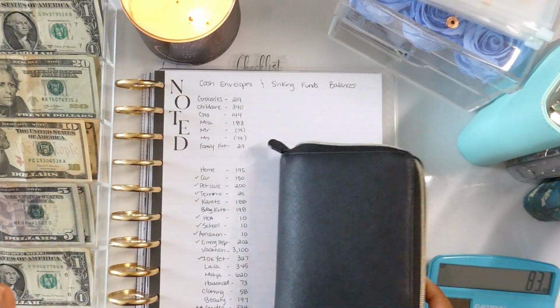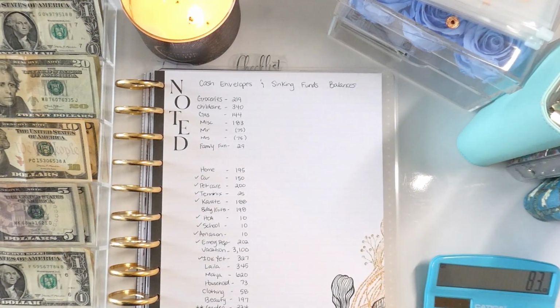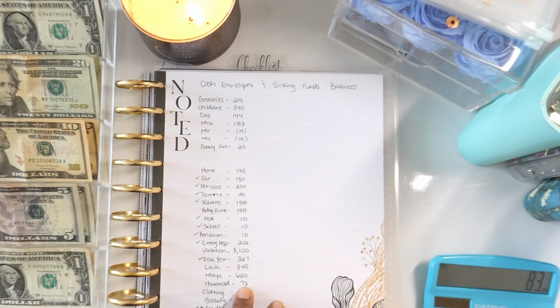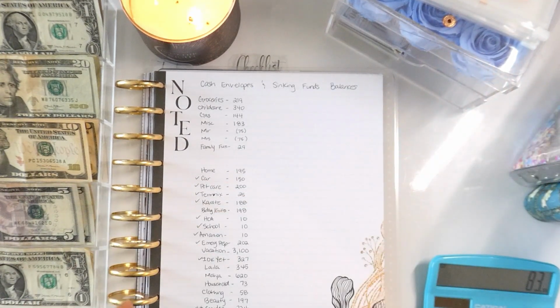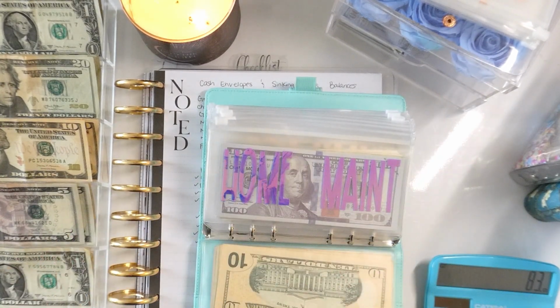So now we're good as far as me having to stuff any envelope, because I already did the sinking funds on that previous video. So now I'm going to go through my sinking funds and just cash unstuff. I'm going to go straight to the home maintenance one because we did tons of projects around the house trying to get the house ready for spring. Our irrigation system, the little box part broke and we had to have somebody come out and look at it and replace it. So that was like $400 right off rip.